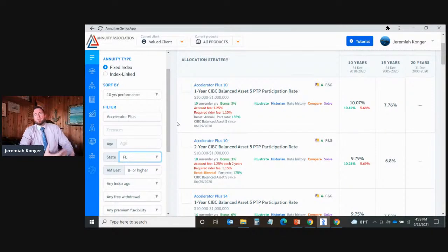So if you're not familiar with indexed annuities or any of this lingo that I've used to this point, I'd like to break it down just as simply as I can. So when you're looking at an indexed annuity, they're going to offer various indexes. They're going to offer various crediting strategies and crediting periods. So we'll start with the first one. This is a 1 year, so that's the crediting period, 1 year point to point using a participation rate.